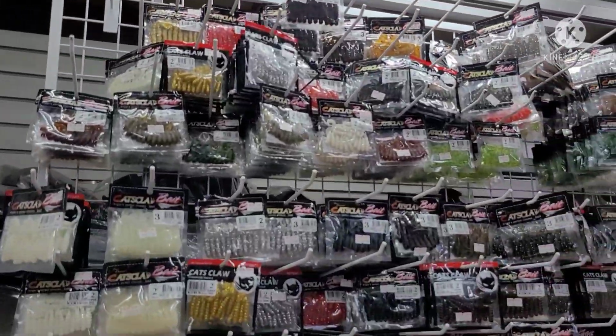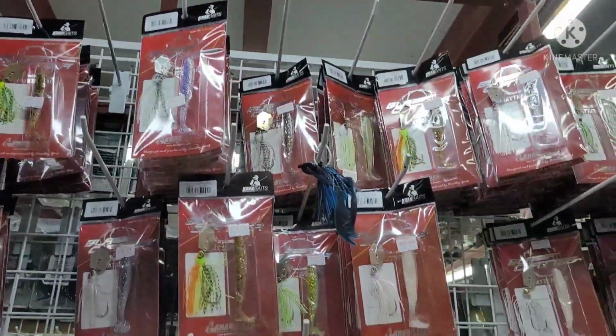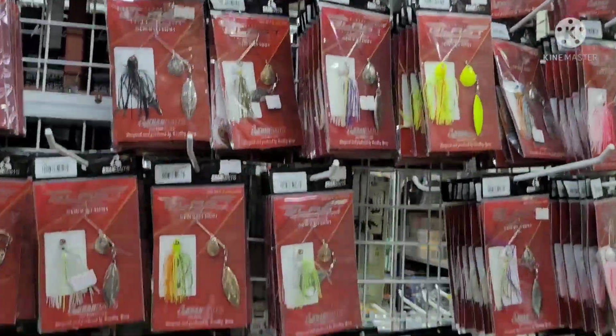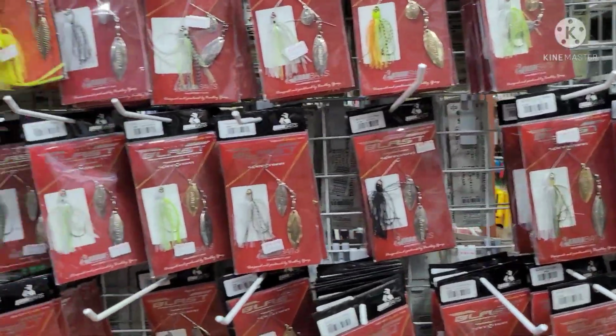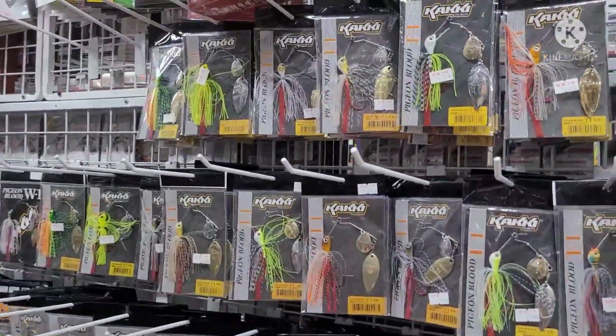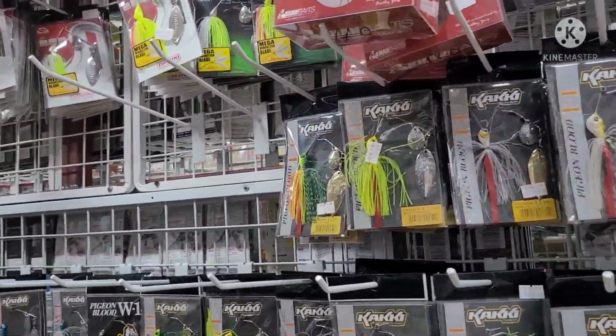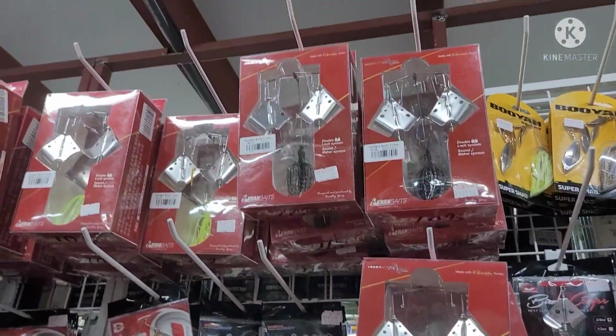Assortment of small little grub worms. This is a local maker. On this side, we got back to Con Baits. Big variety of chatterbaits, spinner baits. Kaki's another, Kaki I should say, is another local brand. We got the double-bladed spinnerbait here from Con Baits.